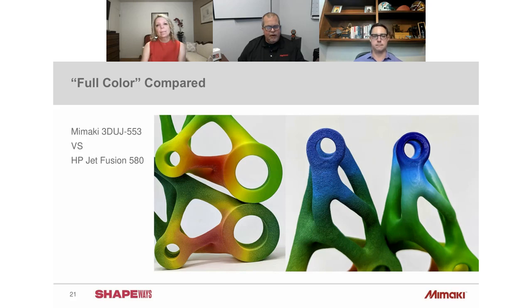Does that answer the gradient question? It answered part of it. Okay. But the other part is, can you do a smooth transition from opaque to transparent? Can you do a smooth transition from opaque to transparent?